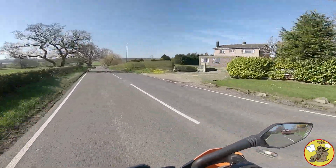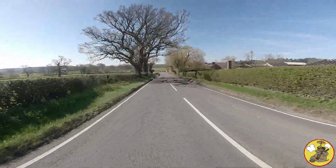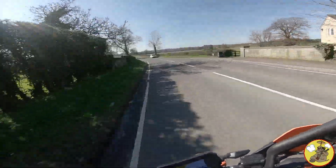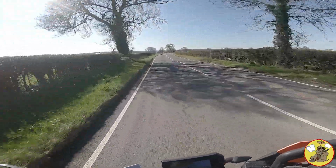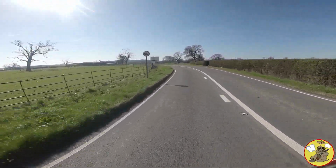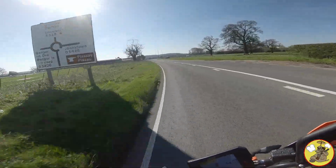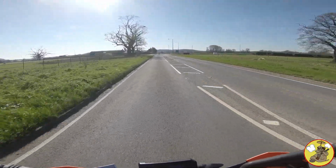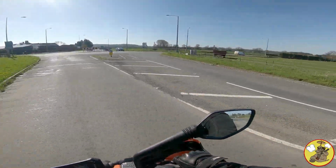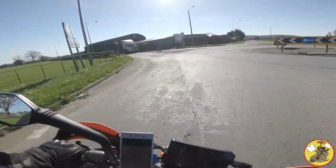So this little bike is only 370 odd cc's, and the trip up to Chester on it was pretty much all motorway. Like I said, it was about 240 miles in total. Now I did stop at about the 160 mile point so I could get some more fuel, and other than a little bit of a sore backside, it was absolutely fine.